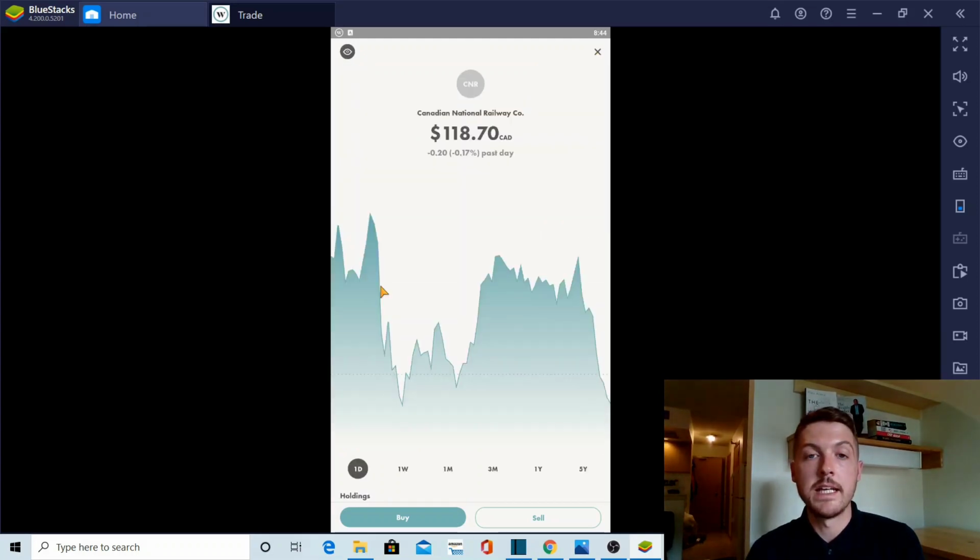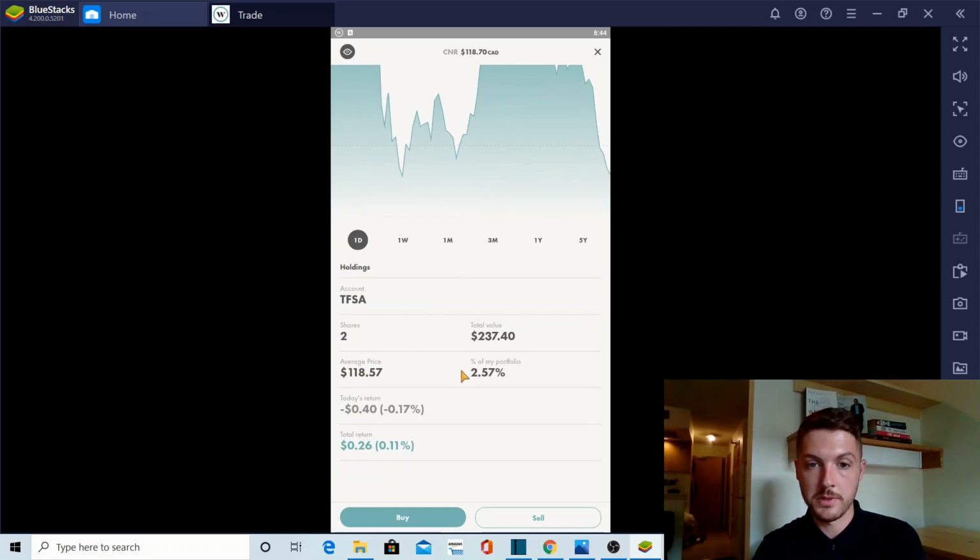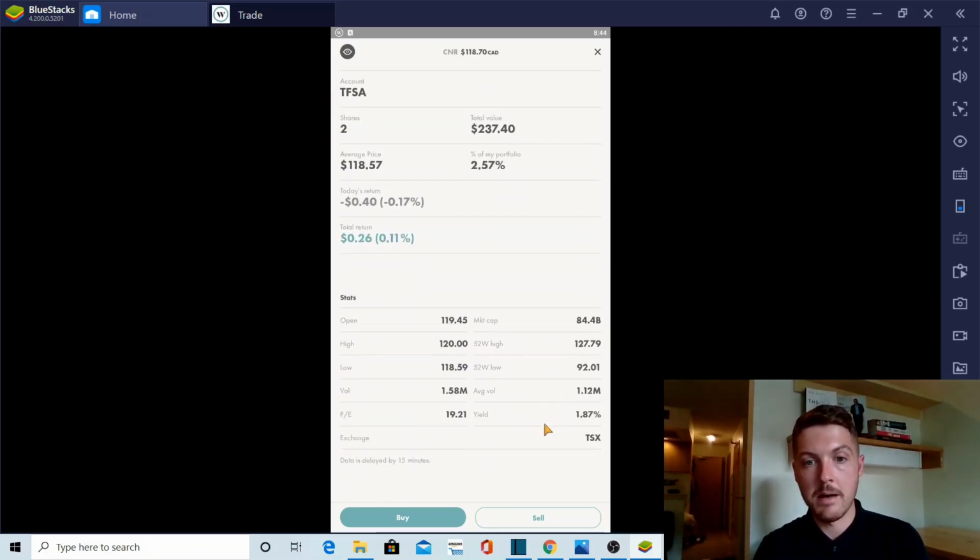Next up, we got Canadian National Railway Company. I've just got 2 shares with these guys. It makes up just over 2.5% of my portfolio. My total return is I'm up 30 cents. The dividend yield is 1.87%.